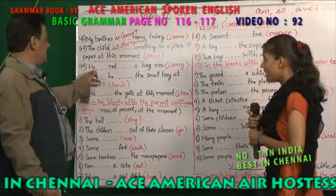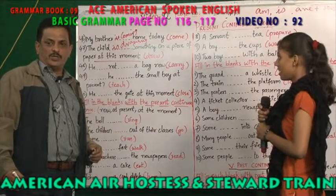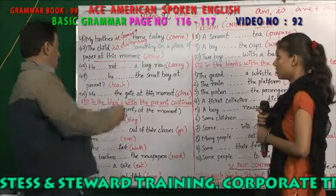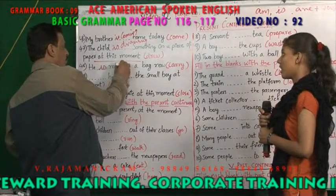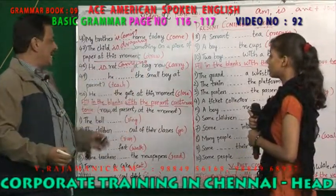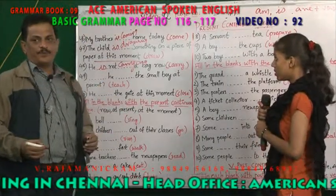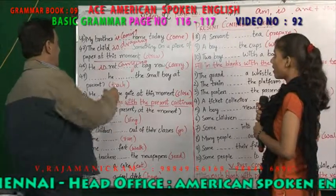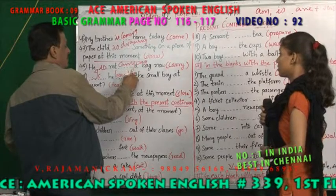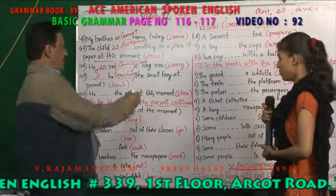And coming here, he dash not a bag now carry. So what's the verb you're using? He isn't carrying a bag now. So he isn't carrying a bag now. Right? Okay. Dash he dash the small boy at present. Is he teaching? Yes. Is he teaching the small boy at present? So present continuous question. So at present is there.